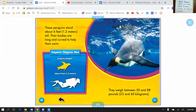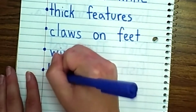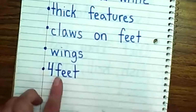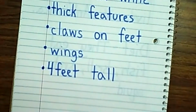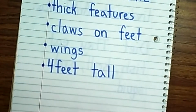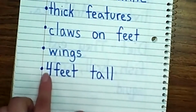You learned something else? Oh, no way, first graders. What did you learn? Feel free to write some facts that you learned on your own. I learned they're 4 feet tall. So I'm going to write the number 4, and then I'm going to copy the word feet from above. Feet. 4 feet tall. All. Oh, I hear the sight word all. So I'm going to write all. 4 feet tall. Maybe you want to also add that they're long and they have curved bodies or how much they weigh. But I think we have a pretty good list so far. So black and white, thick feathers, claws on feet, wings, and 4 feet tall.